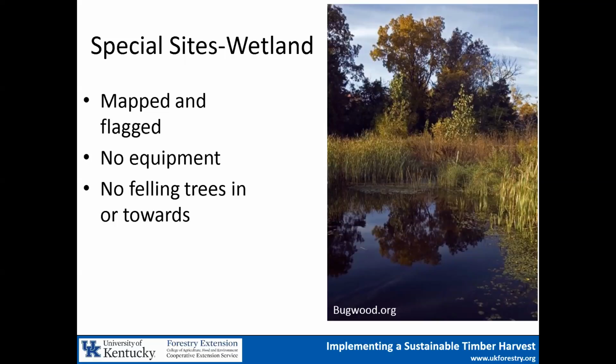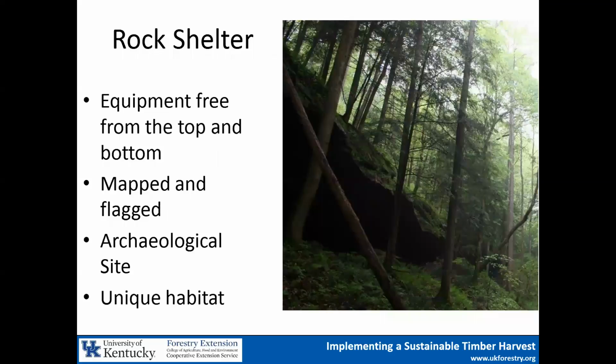I would highly advise against cutting trees down in wetlands. They're really difficult to regrow, but if you do decide to cut trees down in wetlands, work with an experienced logger and a natural resource professional to determine whether or not it's really the right thing to do for these areas. The amount of wetlands in Kentucky has drastically decreased over the last couple of years, so you really need to be careful with the ones that you do have.